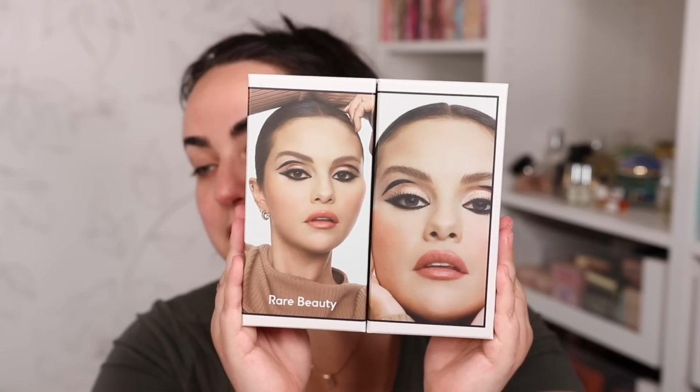So after that shock, let me show you what we're trying today. So Rare Beauty has a new launch. They launched a new eyebrow gel, obviously, a new eyebrow pencil. They have some eyeshadow sticks and some eyeliners. Here's what the PR box looks like. I received it a couple of days ago and I've been dying to play with it.